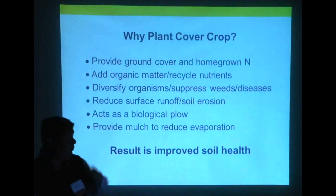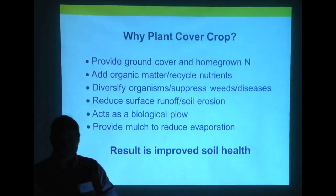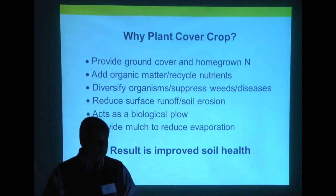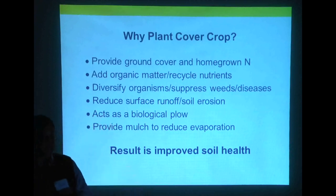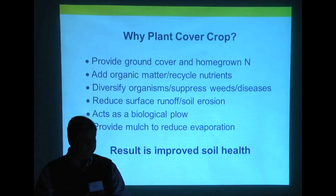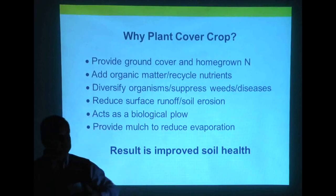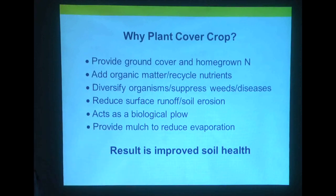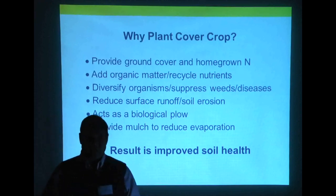So why do we plant cover crop? The main thing is we have to cover the ground to suppress the weeds, keep the moisture, and provide homegrown nitrogen, so we can get nitrogen like we are producing it at home. Add organic matter and recycle nutrients, diversify organisms, suppress weeds and diseases, reduce surface erosion and soil loss, and also use cover crop as a plow, a biological plow. That means if you don't go for no-till, we'll be using deep radish or carrots to make holes into the soil, so we'll have good drainage and remove the compaction. So that's the idea. And it also provides mulch in the dry season.